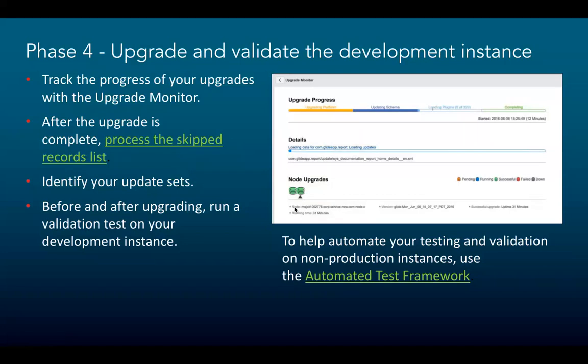Those will be tracked in update sets. And then you may actually make additional changes. So particularly with a family upgrade, there's some new functionality. You may want to apply your branding to it. You may want to configure it for your business processes, change the choices in a choice list. That's really common. And those things all end up in the update sets that you're building.